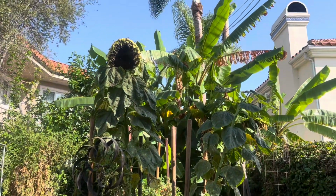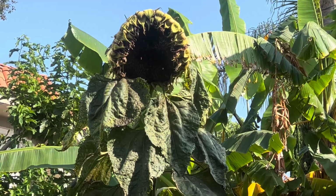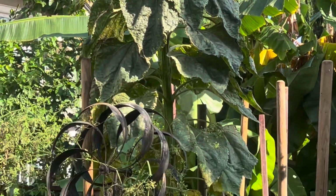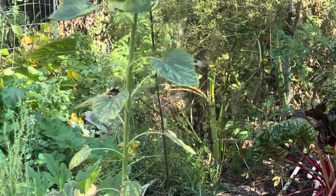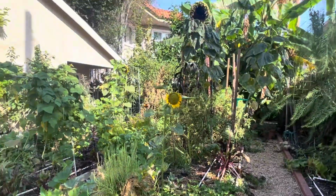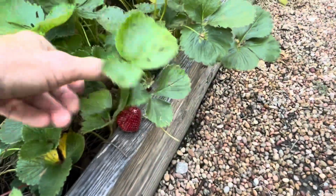There's a sunflower, but here's the sunflower that really I wish I would have taken a video or picture of when it was in its prime. It has now died and we can only see the remnants of that beautiful large sunflower.